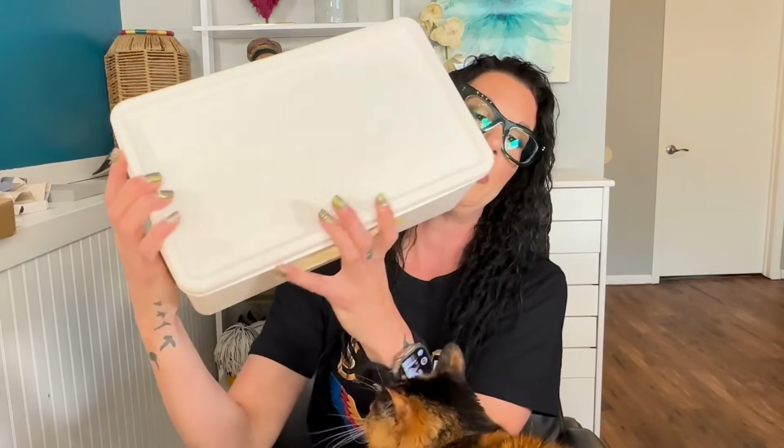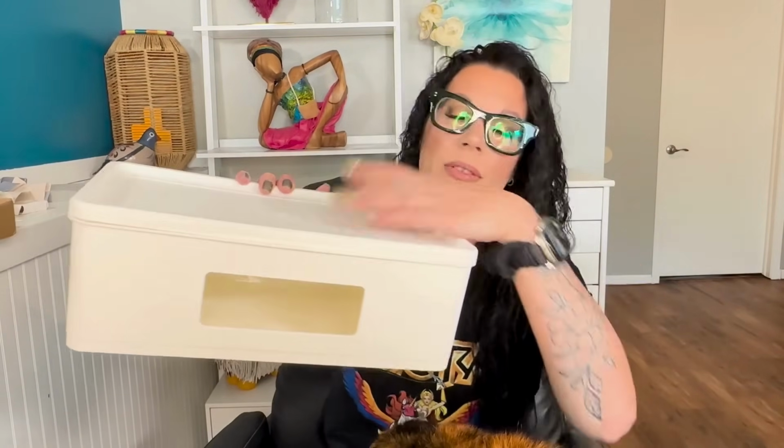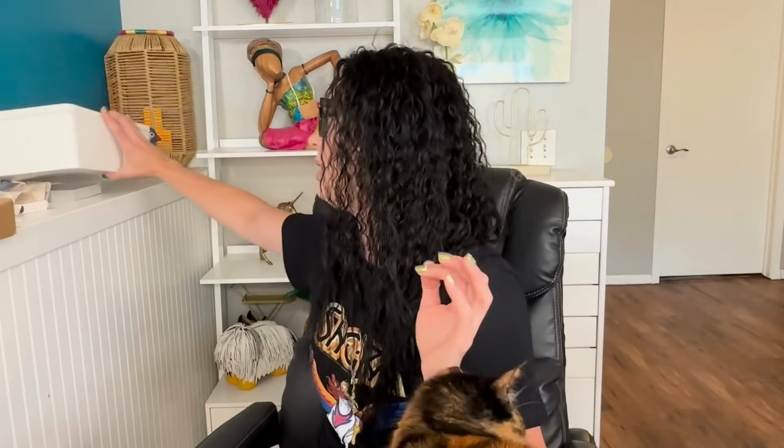Now, what is also nice is that this lid, you could put your cell phones on it, and then your phones don't fall off the back of the couch and end up back behind. So kind of nice with all of this. And for the price, it was pretty decent. I really enjoy that.